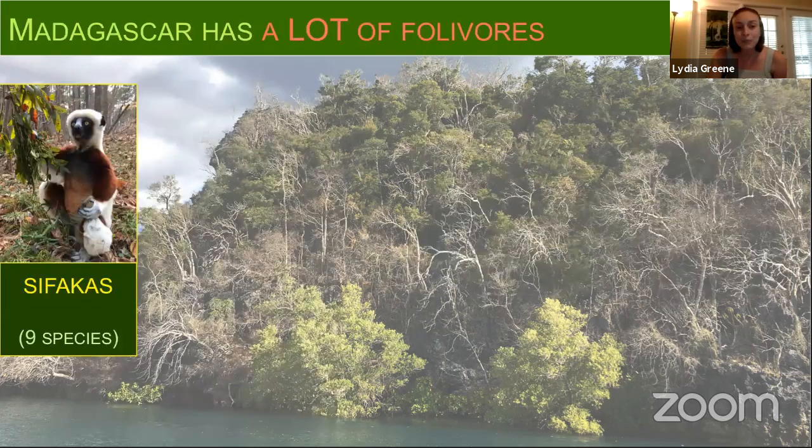It turns out that part of the deal with leaf eaters in Madagascar is that Madagascar has a shockingly large number of folivores. Madagascar is covered in folivorous species in a way that we don't see in other groups of primates or other groups of animals more broadly.